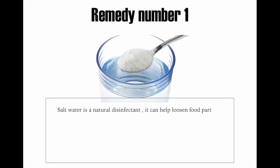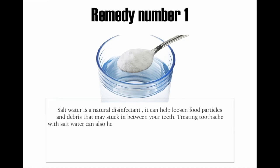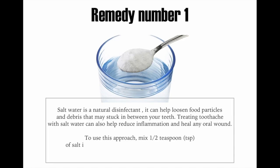It can help loosen food particles and debris that may be stuck in between your teeth. Treating toothache with salt water can also help reduce inflammation and heal any oral wound. To use this approach, mix 1/2 teaspoon of salt into a glass of warm water and use it as a mouthwash.